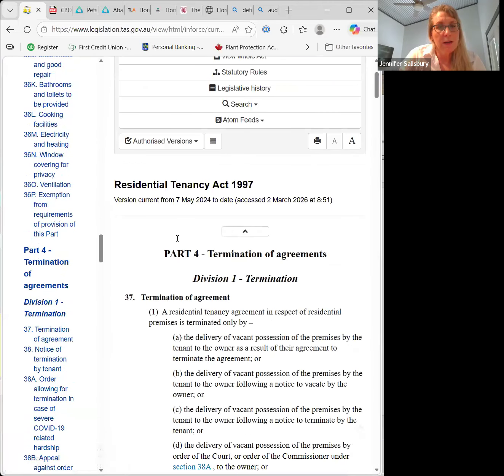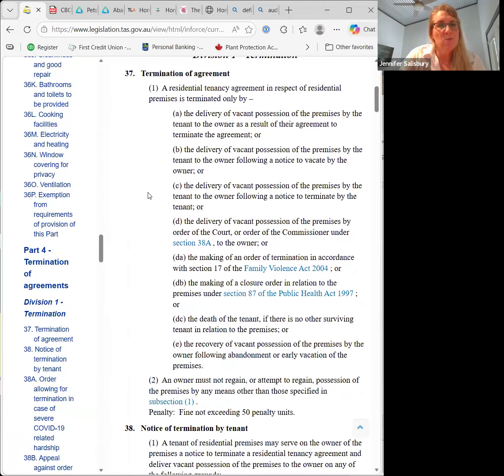Okay, next part 4 is termination of agreements, and then we'll move on to the next one. So this is talking about everything that is going to potentially interrupt the agreement. The first one is delivery of vacant possession from the owner to the tenant. Like, let's say there's a renovation going on and the contractor got delayed, or materials got delayed, or the contractor got sick, or something happened where the unit isn't actually going to be physically available for the tenant. That's a problem.